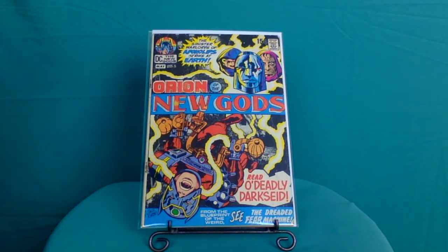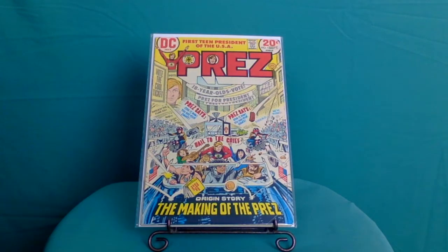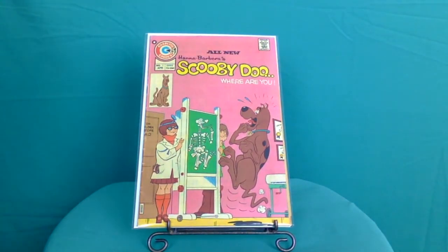Bear with me here. We're almost done, guys. The Prez, number 1. Kind of a book about a young kid becoming president of the United States. Scooby-Doo, number 1, from I think the second series, the Charlton series. Still a good book to have.